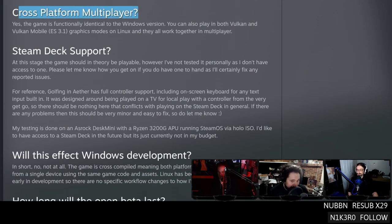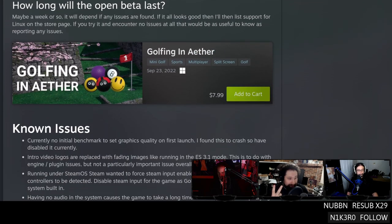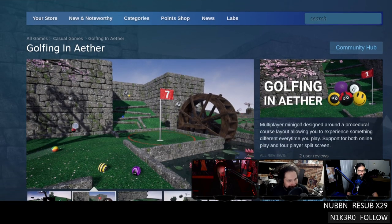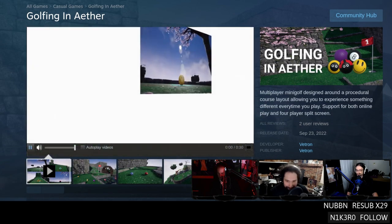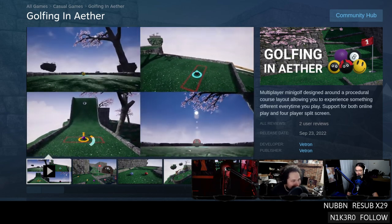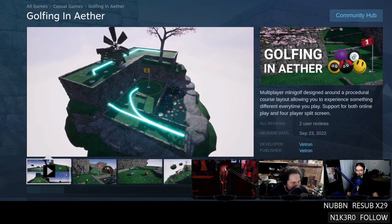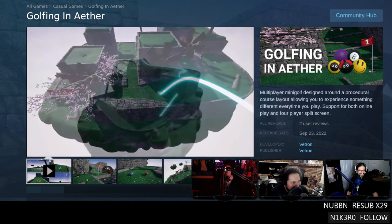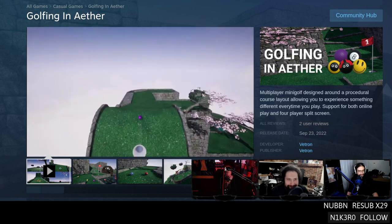It's got cross-platform multiplayer too, and it's entirely done in Vulkan, which is two things that we love to hear about on this show. Not quite enough for me to forgive it for being a golf game, but good on you, you get good technical scores. Well, I think they do something interesting with this because it's procedurally generated. So that could lead to some interesting levels of nonsense.